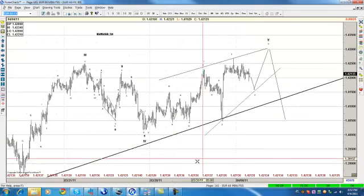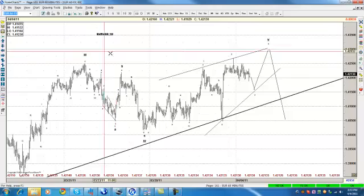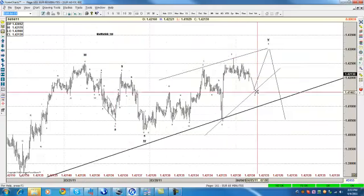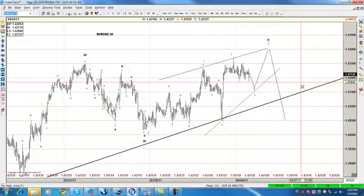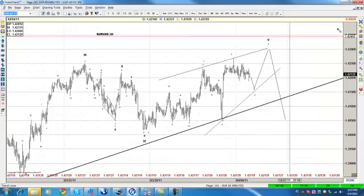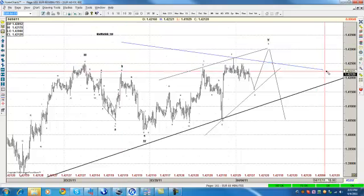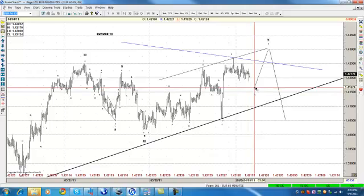And then we got the Euro dollar. The Euro dollar can be seen in 3 different ways. The first one, a contracting triangle, where this is A, this is B, and then we go down in C, D, E. That's the one wave, something like this. I'm going to present the 3 counts to you guys so you can see it.